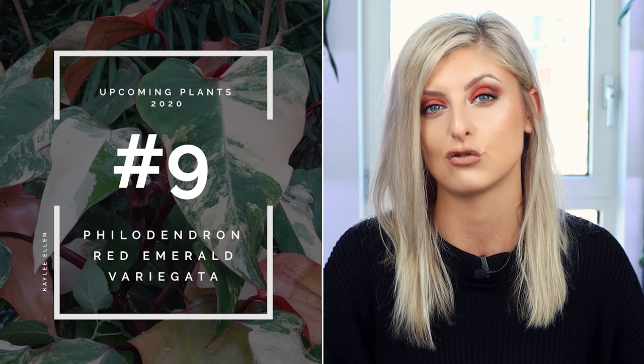Next up, yet another plant that has previously existed, but now it's coming more onto the market, so it should be emerging a little bit more. Not a lot, don't get me wrong. There's only a little bit more of this coming out, so this might still be a little bit difficult to get. And that is the Philodendron Red Emerald Variegata, also known as the Philodendron Strawberry Shake.